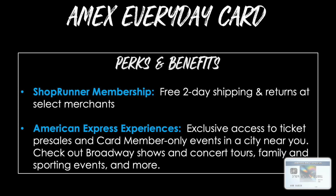That gives you exclusive access to ticket pre-sales and card member-only events in a city near you. You can check out Broadway shows and concert tours, family and sporting events, and much more. Not a bad card for no annual fee. But for those of you who prefer cashback, there is a better alternative, and that has to do with this shiny blue one over here.